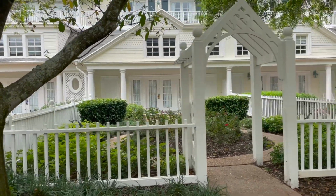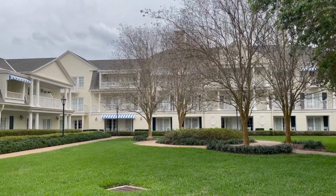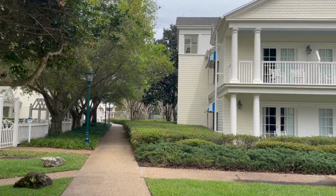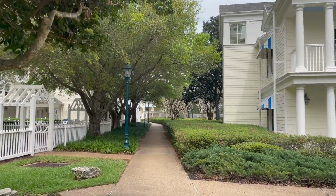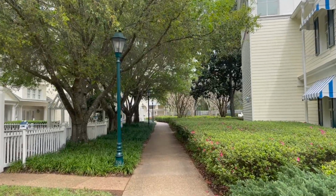Very, very cute. These will be your standard rooms. These are the garden view rooms. Very, very pretty. Now today we have either a garden view or we have a pool view. I'm not sure what we have yet, so I have to wait for that text from Disney with my room number. So just based off of first impressions, this is my first time here, this feels like the movie Pleasantville.